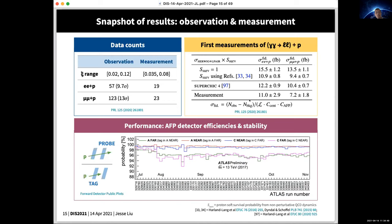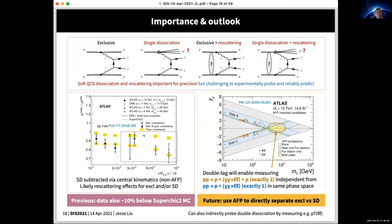So these are the two numbers here. Currently, it's still statistically limited. And you can see we're comparing it to state-of-the-art SuperChic calculations right here. So you'll notice that there's a slight overprediction of the data. And this is actually also something we've been seeing in other ATLAS results.